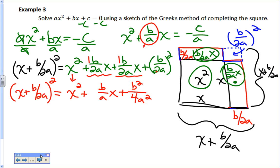All right. But wait a minute. What happened in our other problems at this point? Because there's no x on this last term, right? This b squared over 4a squared, that's just a number. There's an x here and there's an x here. It'd be great if we could get rid of those things. Yeah, we substitute stuff in and we look right here. Because you see x squared plus b over a times x, right? It's right here too. Right? So I can substitute in negative c over a, right?